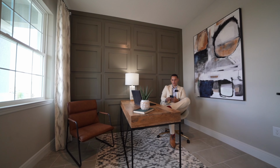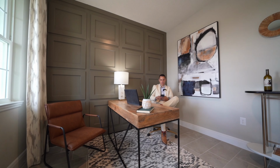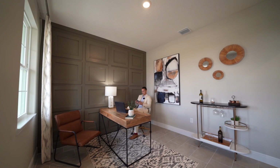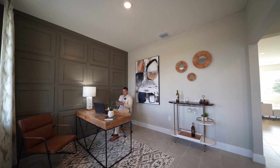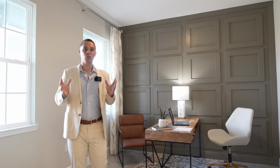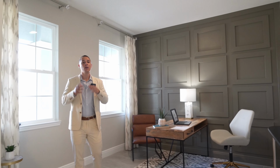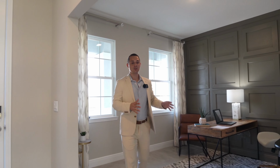and it's going to come with this extra flex room. Now this is a perfect space if maybe you're looking for an at-home office, maybe a library, or maybe you're just looking for a place to get quiet and enjoy your space. This could really be a meditation room, a yoga room, whatever it is. So this is a really nice space.